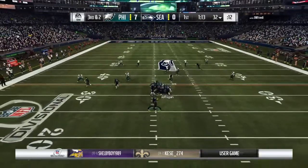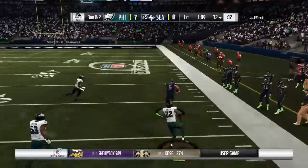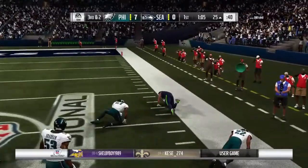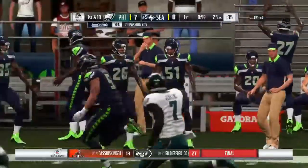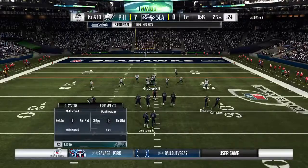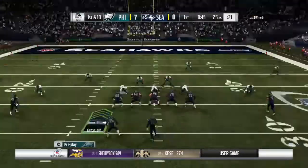On 3rd and 2, Murray. And Ingram holds it in. And they do finally get him, but he takes it to the 25. It's a big play on 3rd down for the Seahawks. 43 yards. So from Philadelphia territory now, here's a 1st and 10 at the 25-yard line.